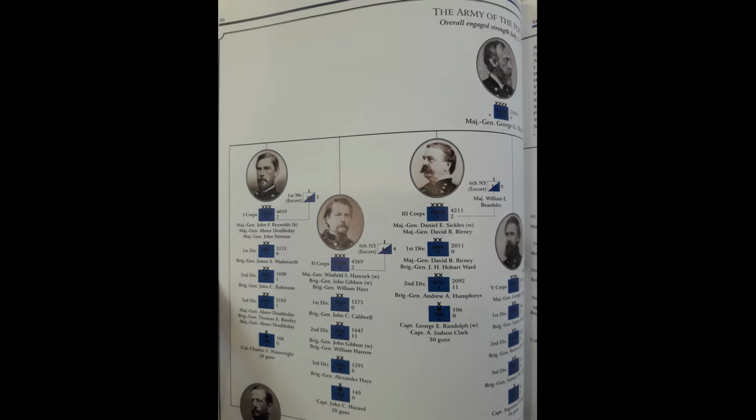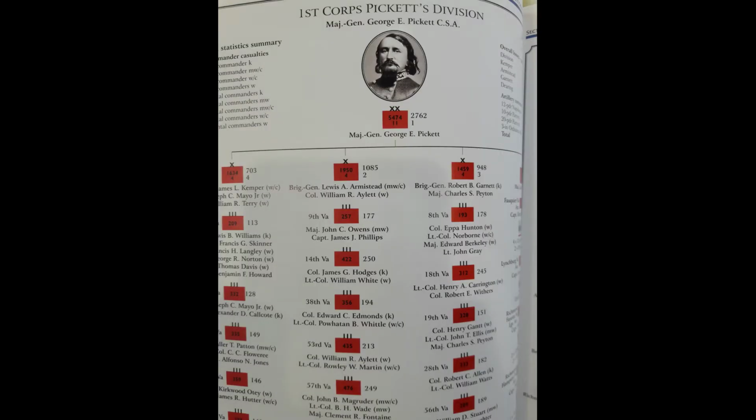I mean, it really was pretty fun reading the order of battle. And he doesn't just list every regiment and all that stuff. He actually tells you how many men they had at the battle and how many men they lost during the battle. So that was really cool. Well, I don't know if cool is the proper way to put it. I mean, looking at Pickett's losses during the battle was kind of crazy, especially Garnett's brigade.